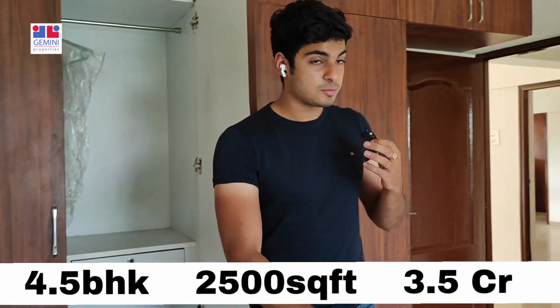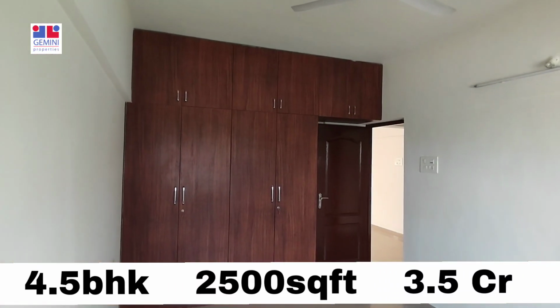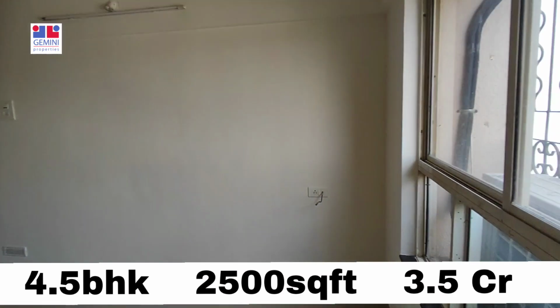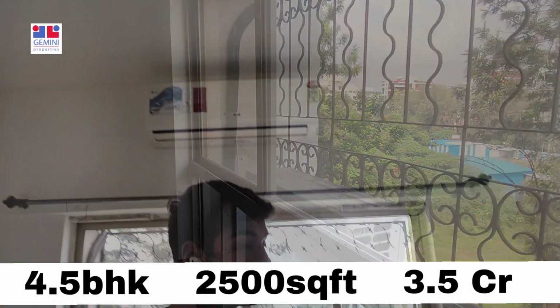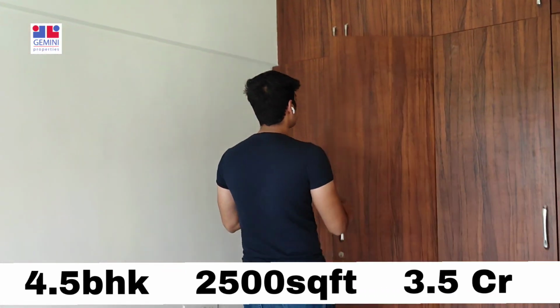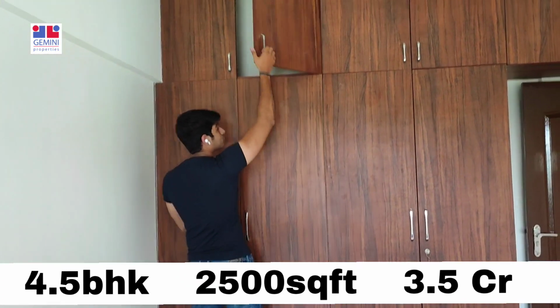Still, there is ample space for you to keep a king-size bed and put a study table, TV. AC is already attached over here. You have curtain rods given. There's ample storage up here.